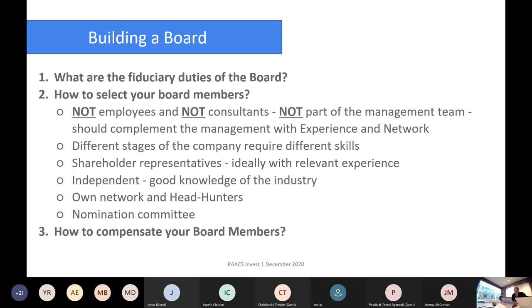I think it's important when you have professional board members or people who are coming in who are not part of your founder team, who are either chosen by you and your environment, but people who can really contribute to your company, you need to have some form of compensation.